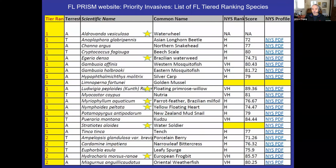There's also a number of plants that are just coming into the state or very rare in the PRISM that we're concerned about with these aquatic species. And if you go to the website of the Finger Lakes PRISM and the Priority Invasives tab, you'll see a list of Finger Lakes tiered ranking species. And these are the species that are in Tier 1 and Tier 2. Tier 1 are ones that aren't in the PRISM yet. Tier 2 are ones of low abundance in the PRISM. And these are aquatic species that I have starred here that are ones that we're on the lookout for that might affect these rare aquatic species.